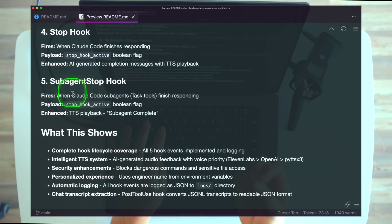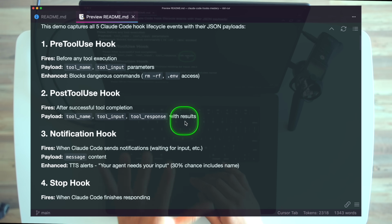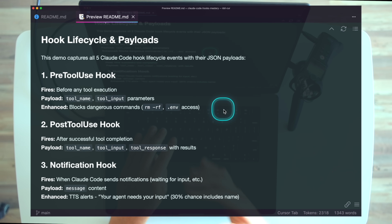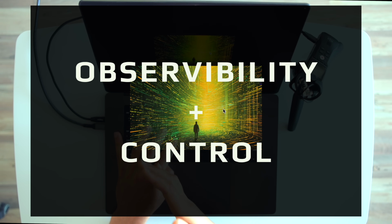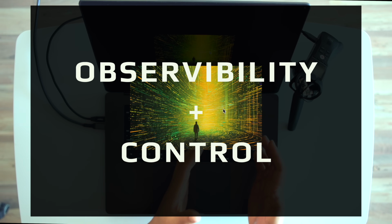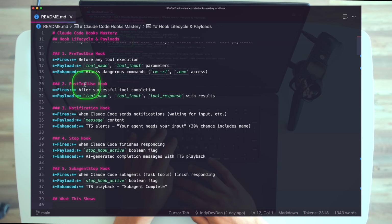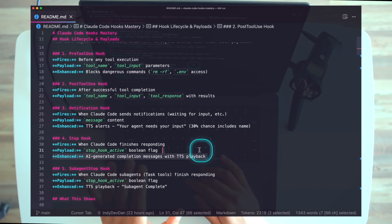You saw that all of our agents completed and they reported one at a time back to us. So this is powerful. You can really tap in to any point in this process. The killer use cases for this stuff is observability and control. You can now observe what's going on inside of Claude Code throughout the lifecycle. In particular, the post tool use is going to be really important here for observability, and the stop hook.